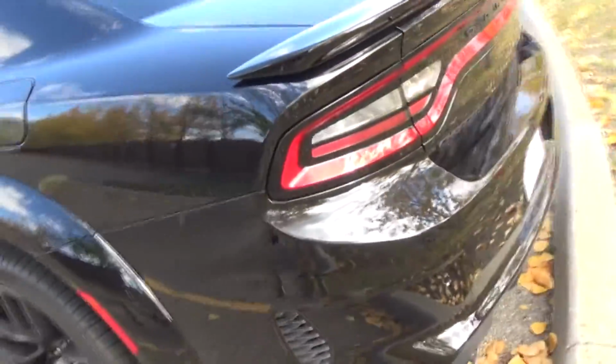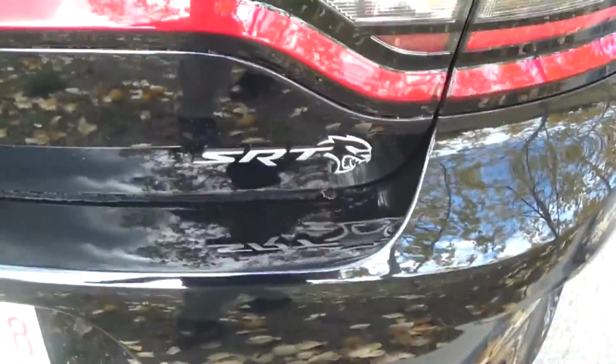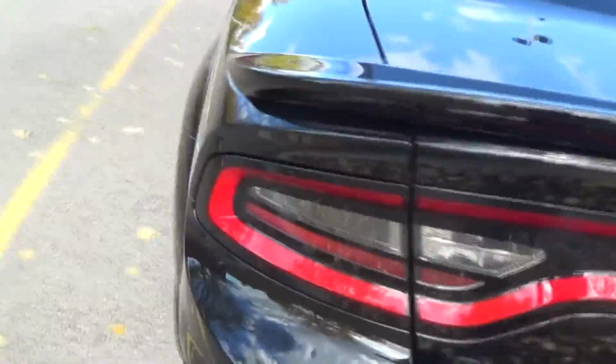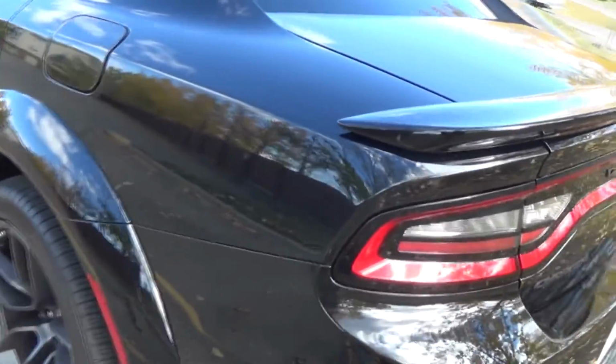Just love it. And the back looks really nice, especially with this light bar that goes all the way around. I think that's really cool. Overall, it's a very nicely styled car.